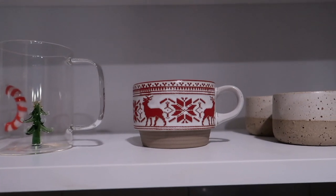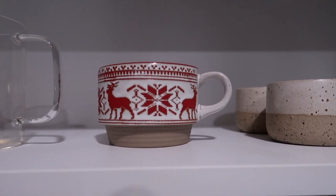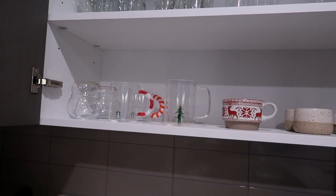And then this one I got yesterday. The other one's in the dishwasher, but it's from Target and they are so affordable, $5. So I'm excited to have those out for the season.